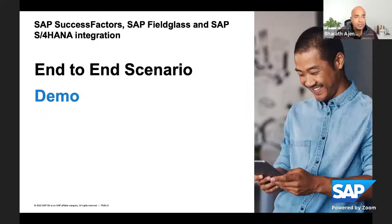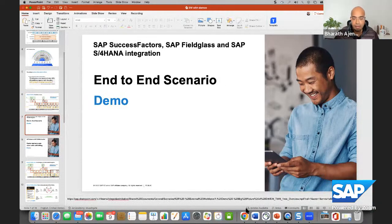So the first demo, again, it's a recorded demo. It will go at a much faster pace, but it will show you how SAP SuccessFactors, Fieldglass, and SAP S/4HANA Cloud come together in an end-to-end fashion. Like Mike mentioned earlier, the requisition can start in SuccessFactors, and it will automatically create a job posting in Fieldglass, reducing the manual effort and also bringing the process efficiency for your managers. So let's, without any delay, go back to the demo.